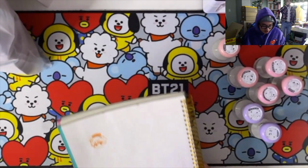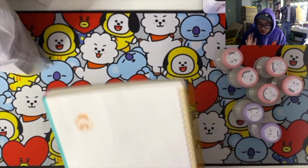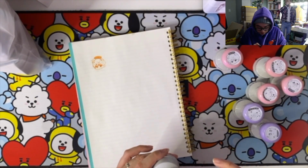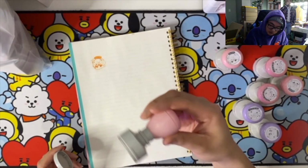Oh my gosh. The baby mochi part didn't turn out well, but that's okay. That's alright. We're gonna try another one. Let's get this. Okay, hold on. Wait. Right there.